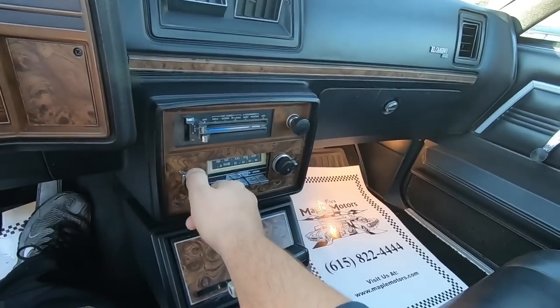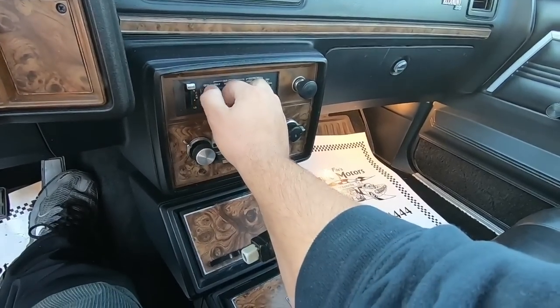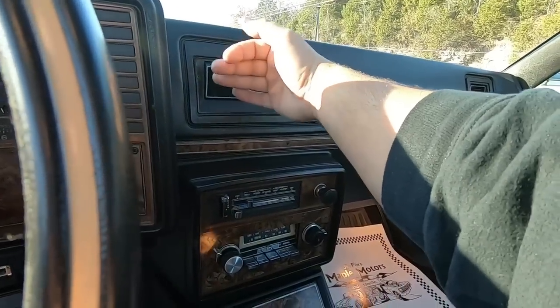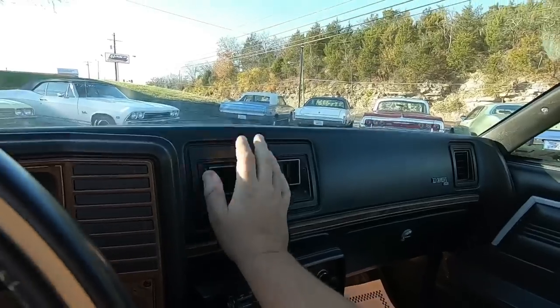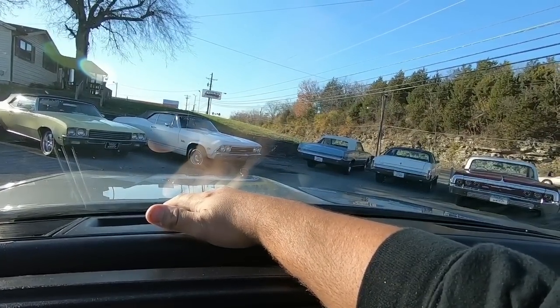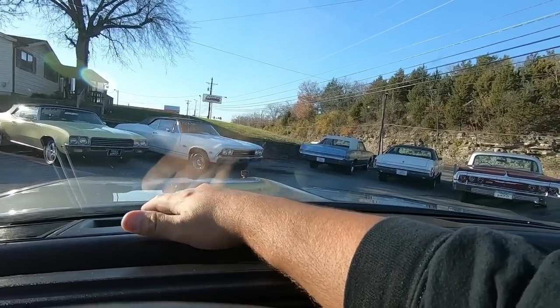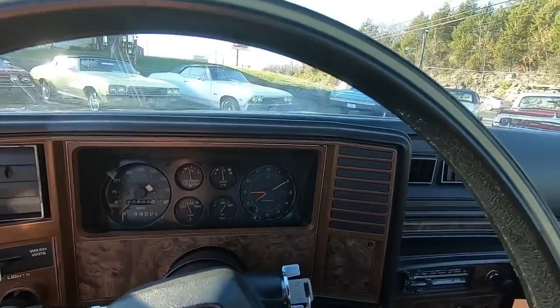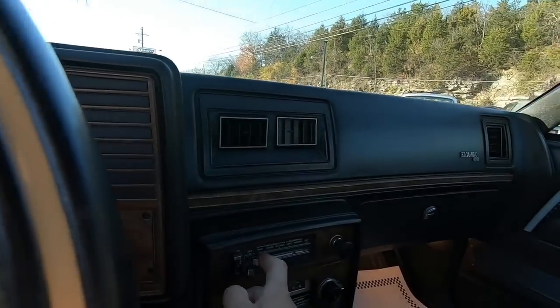All right, radio, we're jamming. AC, compressor's on. I wonder if it's gonna blow though. It's not actually blowing out the vents here. It's coming out the dash. And it's already cold outside, so cold air is just blowing out of here. But I guess since the engine temperature is already up, AC should be working fine.